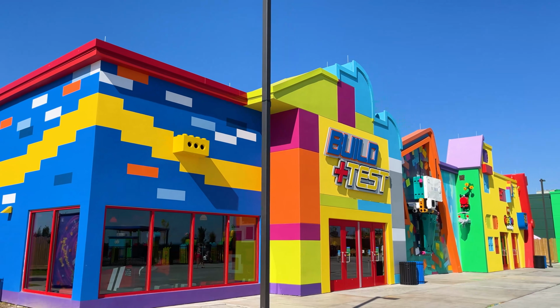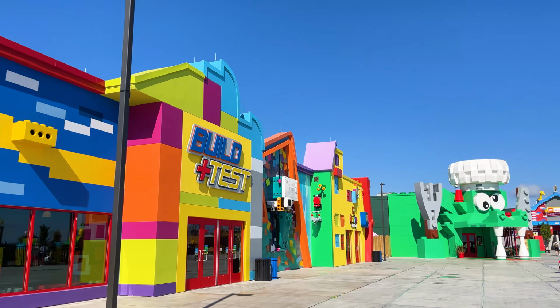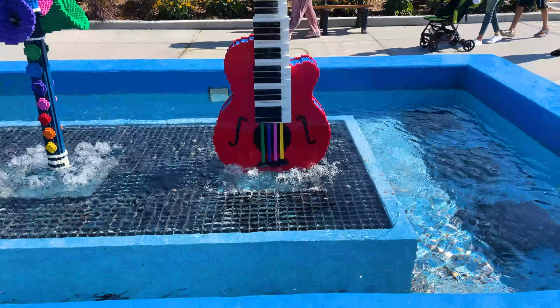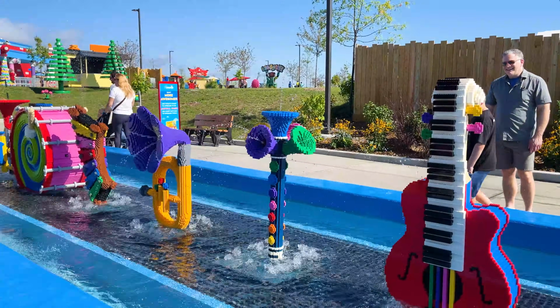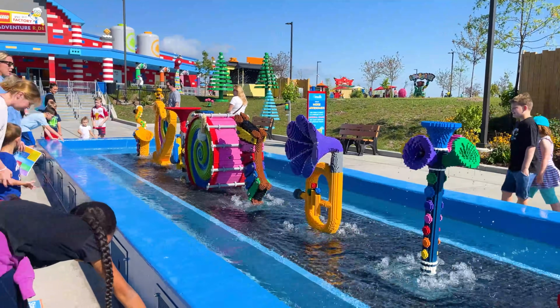Two other attractions in Bricktopia that you should visit are Build and Test and the Creative Workshop. We didn't get a chance to go to these, but we heard that both are great in terms of offering hands-on building experiences for kids, so definitely check those out.